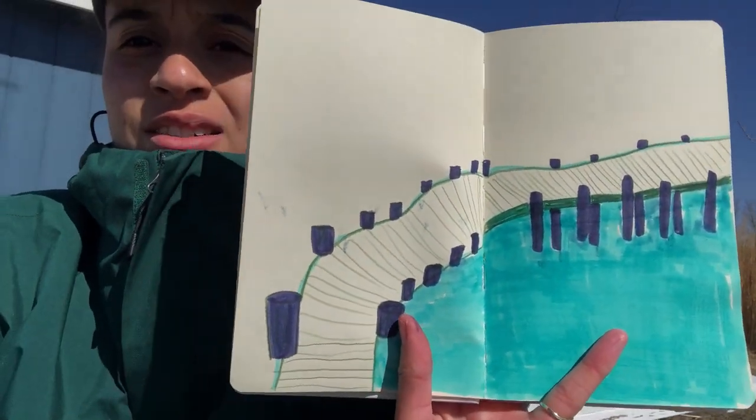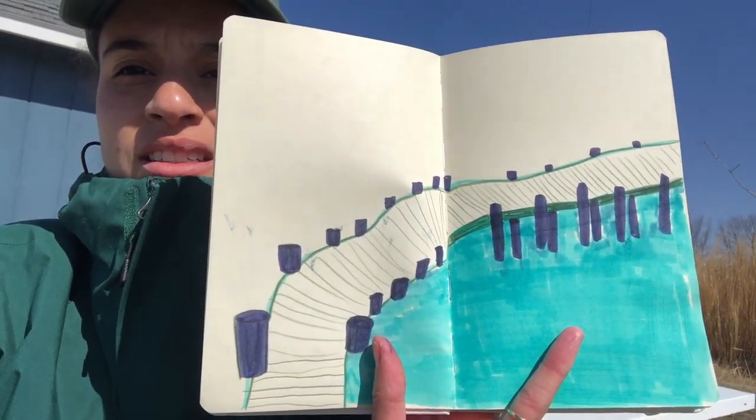My favorite drawing I did today is this one. It's of the dock that I'm laying on. I'm not laying on it now. I was laying on it when I was drawing. I think this turned out nice.